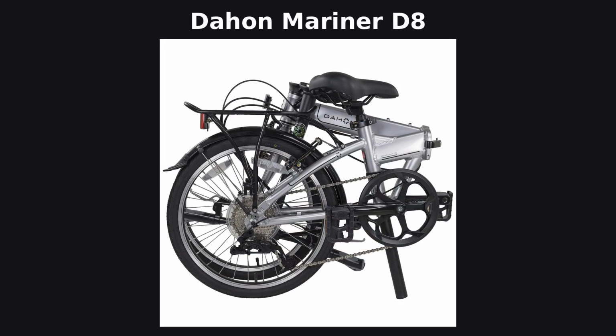For value, Dahon typically offers the best components per dollar, but you sacrifice the ultra-compact engineering of the premium tier. It is the pragmatic choice for car trunks, not subways.